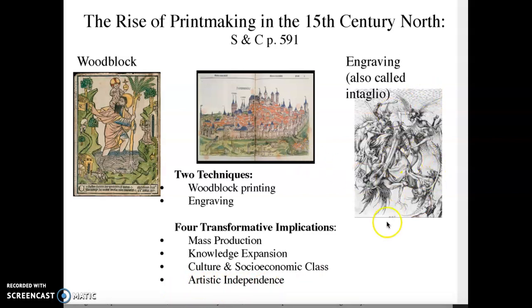Someone like this artist, Martin Schongauer, can actually make a fantastic image relatively cheap for his own speculative interests, and then go and sell the sheets without having to invest a bunch of money up front. That's different than getting a commission like Giotto did from Enrico Scrovegni, where you're serving a master and you're completing a special commission. This is a model of art making where the artist's imagination and skill can possibly translate into getting a bigger market for your work.